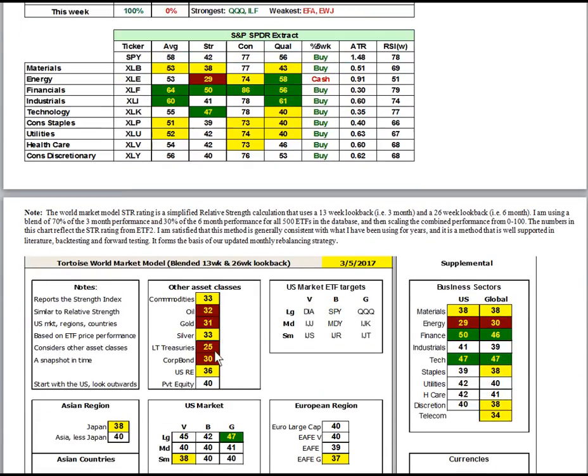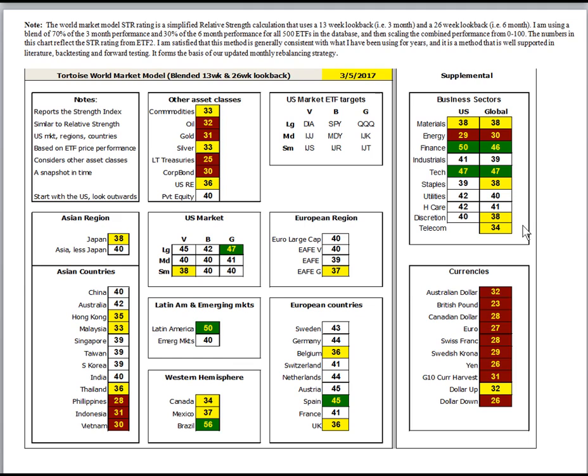materials lagging as well. In the world market model, most of the U.S. is above average, NASDAQ 100 exceptionally so. Only the small cap value is lagging the database itself. Latin American emerging markets are above average. Brazil has come back into a position of dominance.